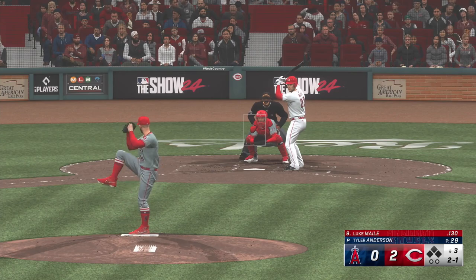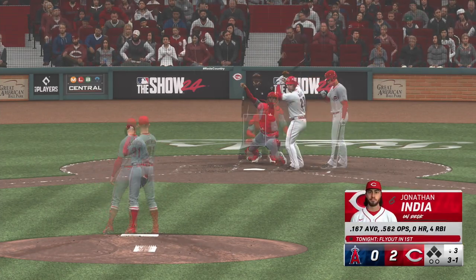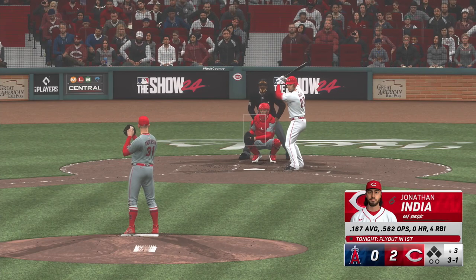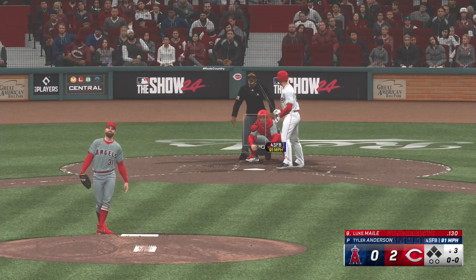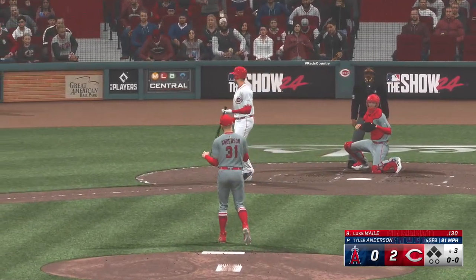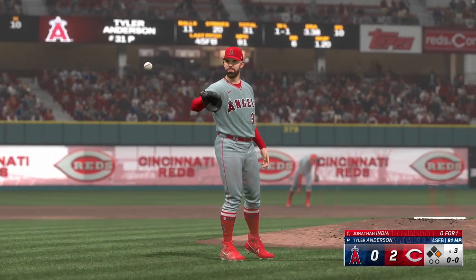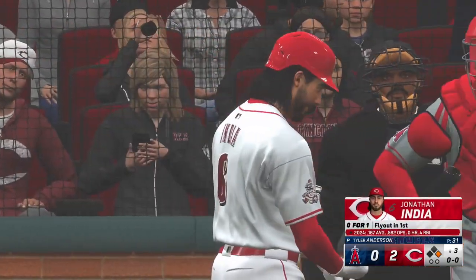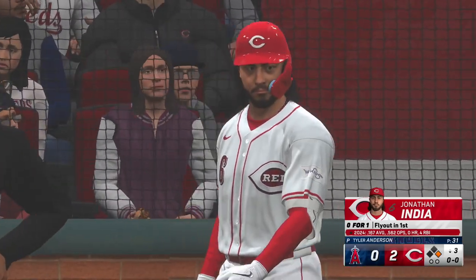And now the lefty. That's a ball. Downstairs, and it misses, ball four. Well, he tried to nibble right there and just missed his spot. Hitter didn't offer at it. Now he has somebody to worry about over at first. Jonathan India at the plate. Flew to left his first time.